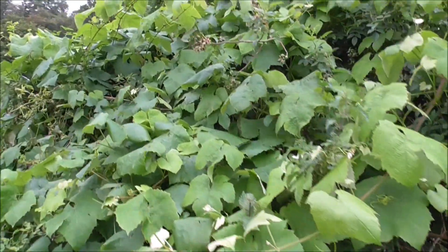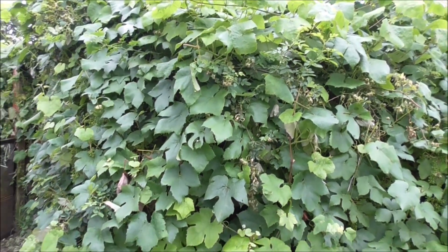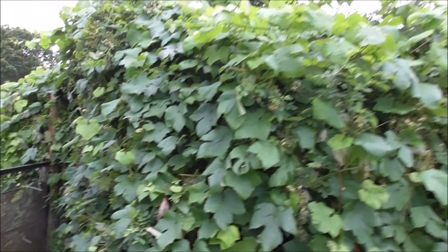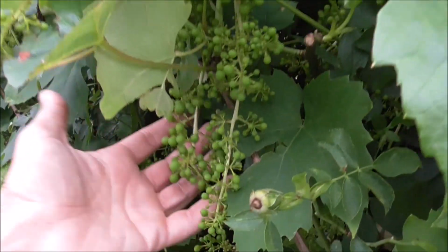The vine is enormous. It scrambles through this rosehip bush that I've got here at the top of the plot. It's too big to take in at the moment. But as you can see, El Vino, my friends, El Vino.